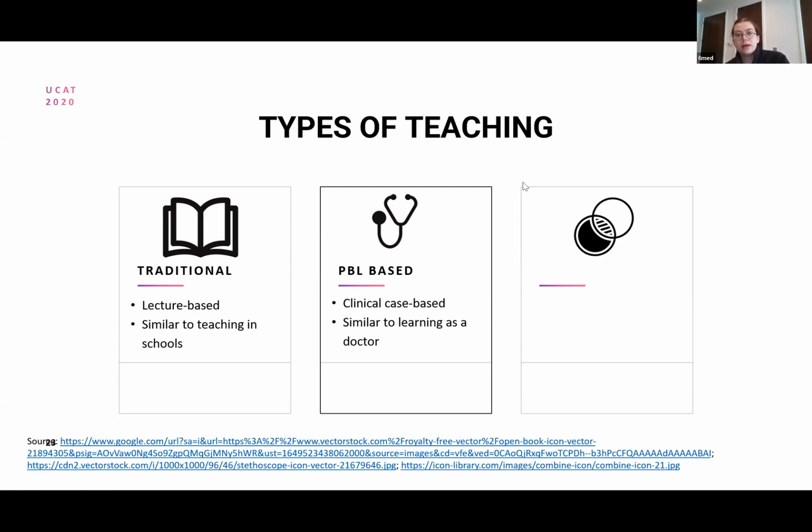Okay, so PBL based, you're basically given a case. So for example, 17-year-old girl, short of breath, here is 2 pages of information about her medical history. And then from that, you break that information down and you say, oh, actually, I don't know the causes of shortness of breath in a teenager or whatever. And then you go home and you've got all these questions about this case that you've come up with as a group. And you go away and research the answers to those, and you come back to the same group and you discuss what you found out.